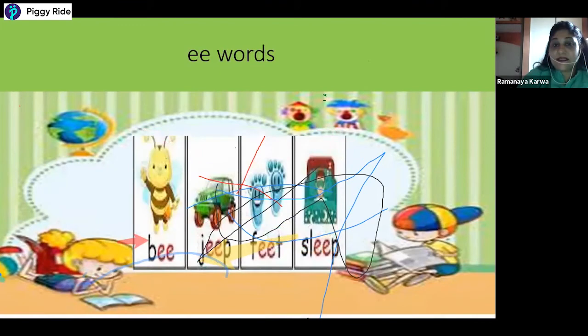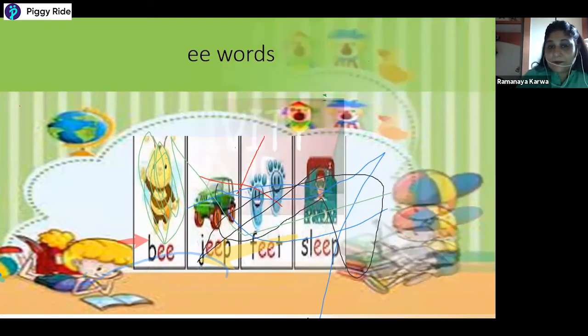Now we see the double E words. The double E sounds long: E. Like eat, feet, sleep. So the sounds come different if they have double alphabets.